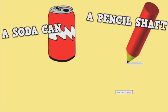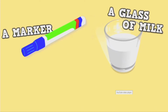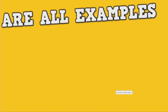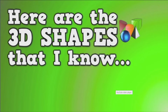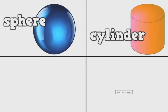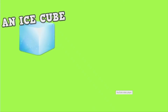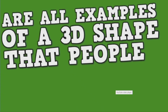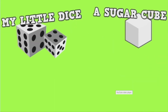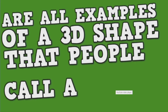A soda can, a pencil shaft, and a can of soup would be examples of a cylinder, as you can plainly see. A marker, a glass of milk, and a peanut butter jar are all examples of a cylinder. An ice cube, a cardboard box, and a Christmas present for you are all examples of a 3D shape that people call a cube. My little dice, a sugar cube, and blocks that I use are all examples of a cube.